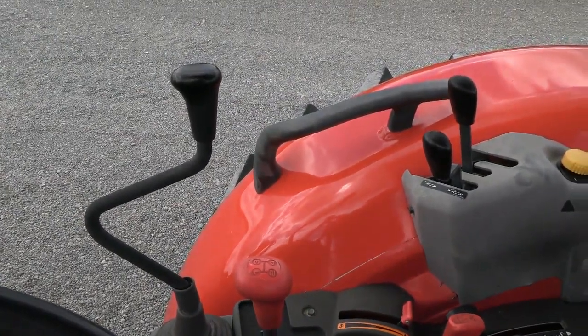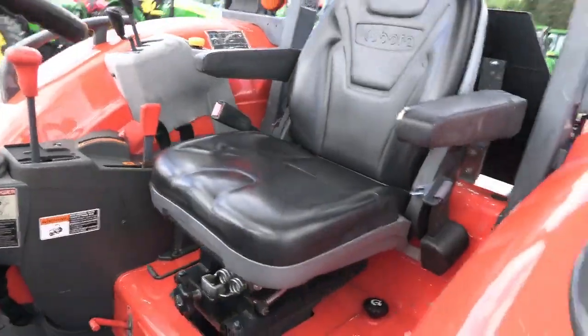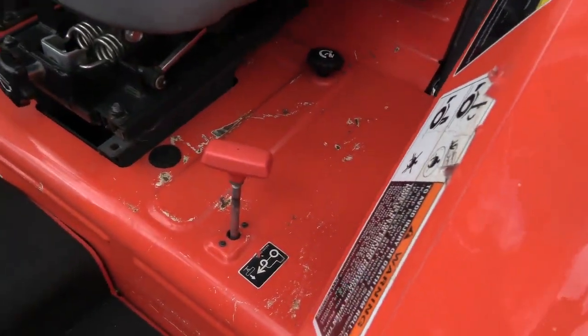Loader control also right there within easy reach. And then all your hydraulic, PTO, and 3-point controls to the right there as well. Four-wheel drive engagement is located right here to the left of the seat.